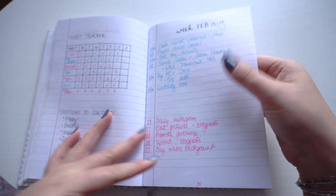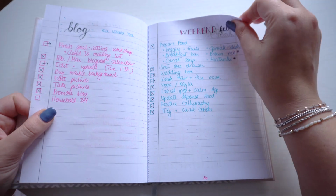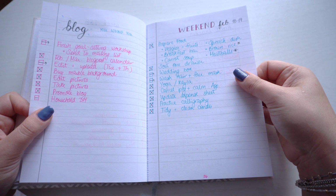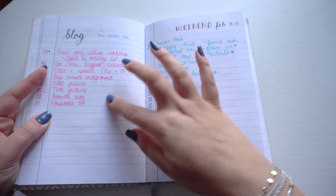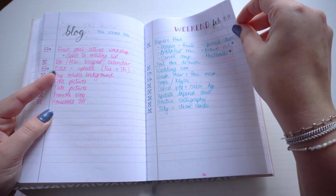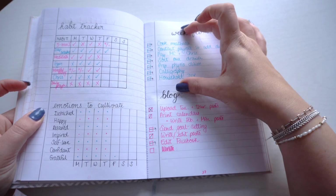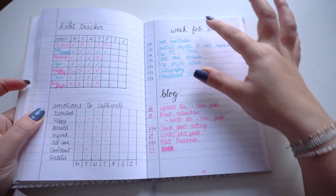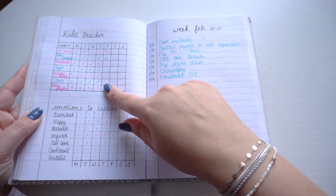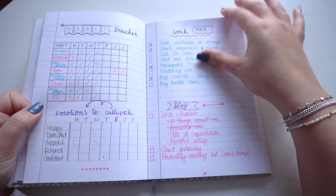So I see now I'm getting into finding what I enjoyed. The tracker on one side, the to-do list on the other, and then a separate to-do list for my business and the weekend. I still do kind of that, split that up with my business versus my general life to-do list. Again, you see, I start figuring it out. Okay, I like having a to-do list for my life, a to-do list for my business, my habit tracker, my emotions tracker as well. Plans.